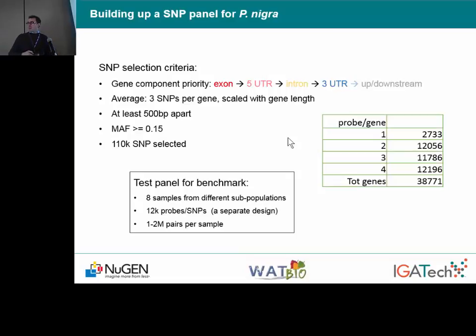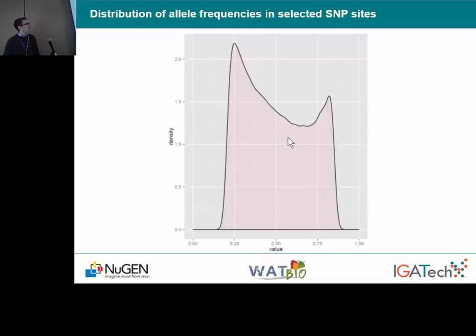So before investing a lot of money, we did a test panel with just 8 samples and just 12,000 probes out of the big panel, and we sequenced 1 to 2 million reads per sample. I want you to keep in mind the allele frequency distribution coming out of our selection of the SNPs, given the low-pass sequencing data that we had in our hands.